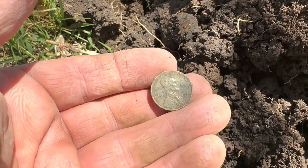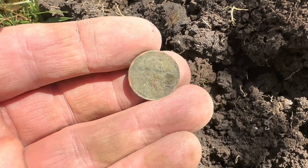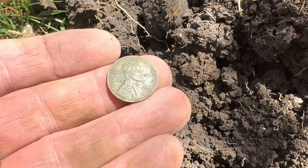So I'm on the hot spot now. Found that I'm up to 2 Wheaties and a silver Rosie. So maybe I'll find a Mercury in here somewhere. And I'll get the mint mark later. You might be able to see it. I think it's an S.